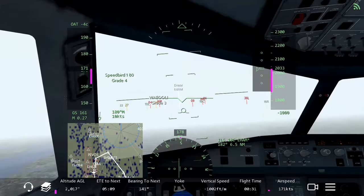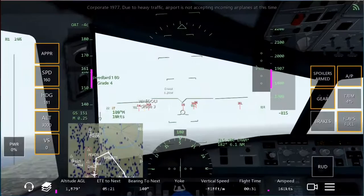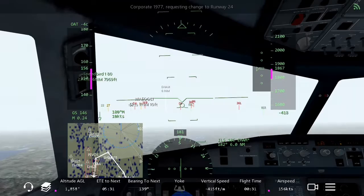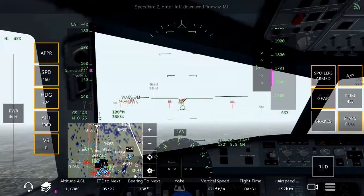Schiphol Tower, Corporate 1977 is 7 nautical miles to the east at 4,800 feet. Inbound landing, requesting runway 24. Speedbird 3, please expedite. Corporate 1977, due to heavy traffic, airport is not accepting incoming airplanes at this time. Speedbird 180, unable. Corporate 1977, requesting change to runway 24.